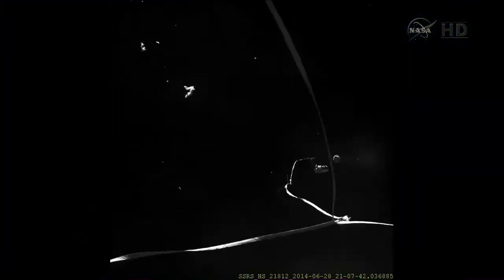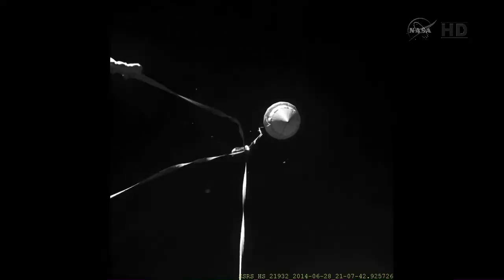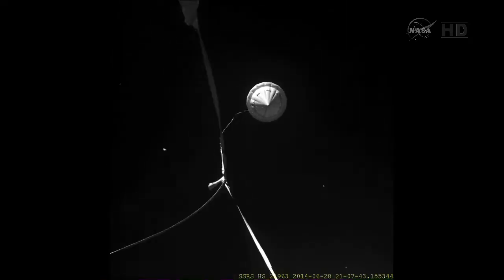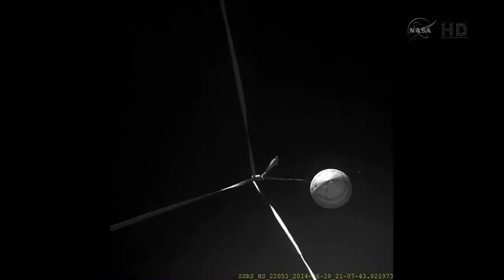The balloon is packed very tightly to the density of oak wood, and it's shot out the back of the vehicle at 200 feet per second. The vehicle is going 2,500 miles an hour, and you see how quickly the balloon inflates. About 0.2 to 0.3 seconds. The balloon goes from the density of wood to a fully inflated size, about the size of a small SUV. Very successful. You see some motion of the balloon. That's actually motion of the vehicle.